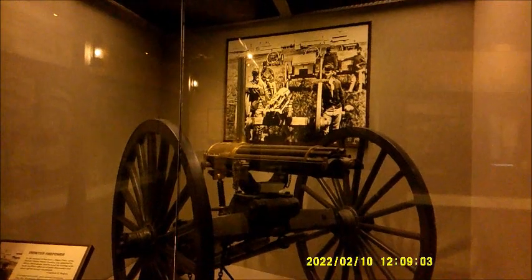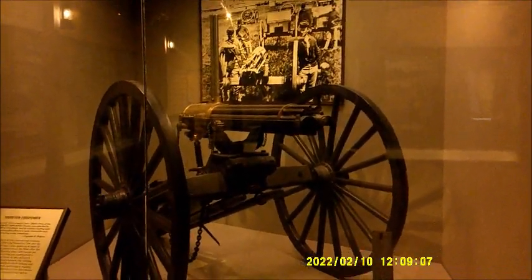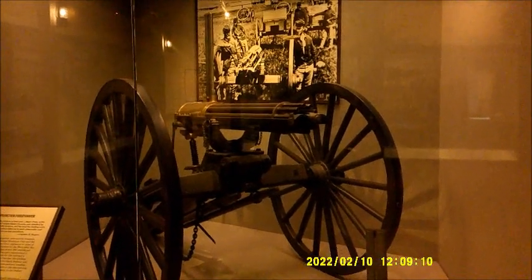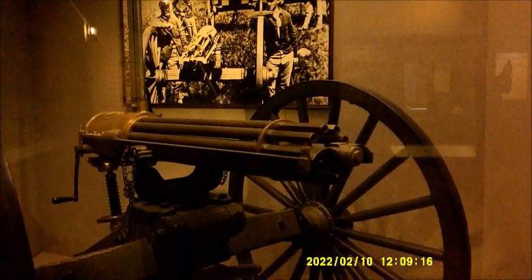Oh, here's an old, look at that Gatling gun. I believe that's what those are called, battery gun. Gatling battery gun magazine. Look at this. Very powerful weapon.